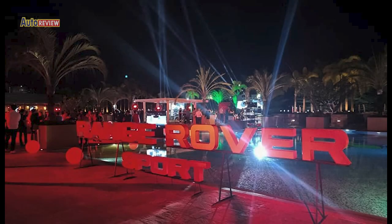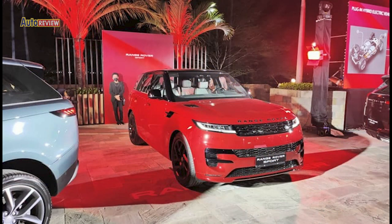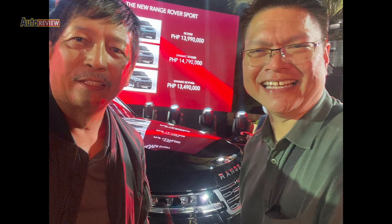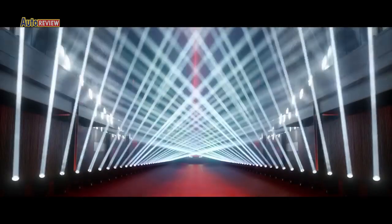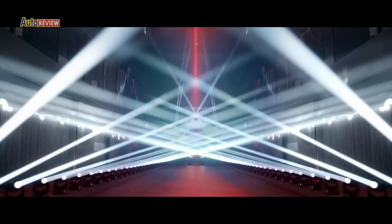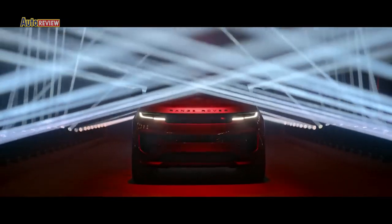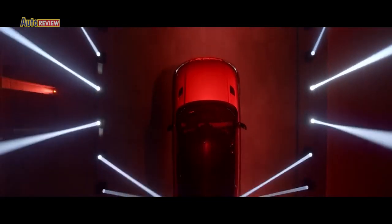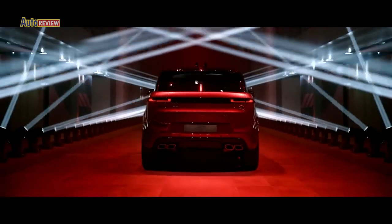On to our what's new. The new third generation Range Rover Sport was launched this week at the Solaire Resort and Casino in Pasay City. It redefines sporting luxury, effortlessly combining assertive and instinctive on-road performance with trademark Range Rover refinement, progressive design, sophistication, and connected convenience.